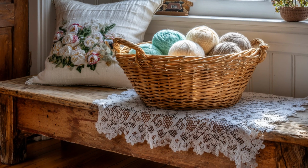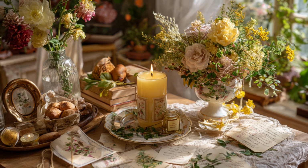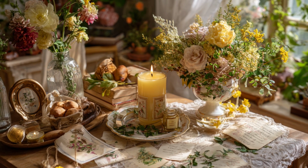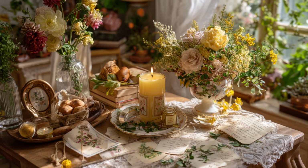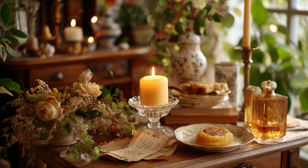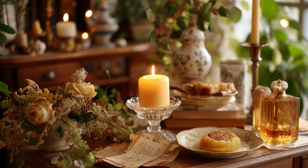For senior hearts, these treasures can be deeply grounding. They help preserve moments and people we hold dear, wrapping us in familiarity and warmth. Your cottage becomes a canvas of your memories, layered gently, with care, creating a space that feels peaceful, proud, and entirely your own.